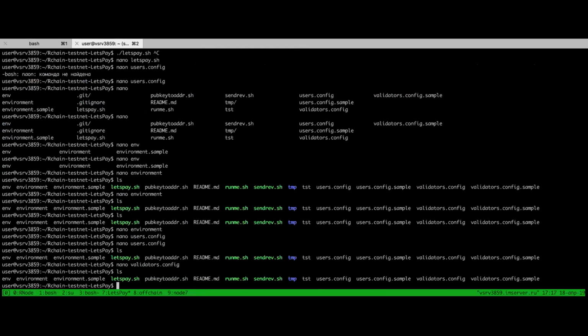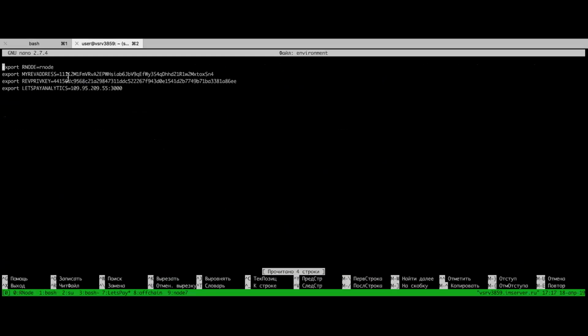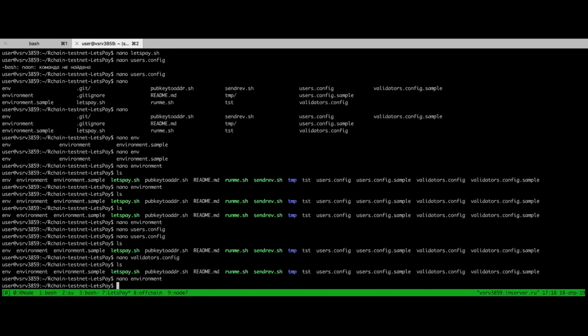So what I have here, I will send refs from this wallet, this address, this private key. It is a dummy private key, so I can share it. So now I just need to mint some refs with that faucet to this address. Excellent. Okay. I have some scripts here.